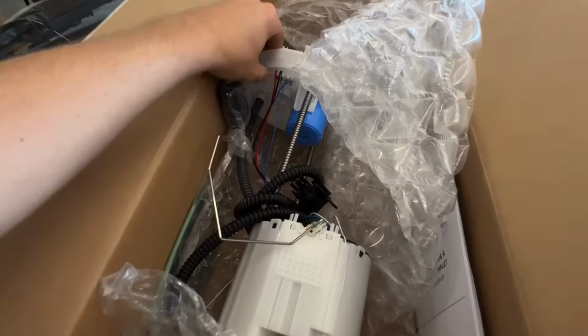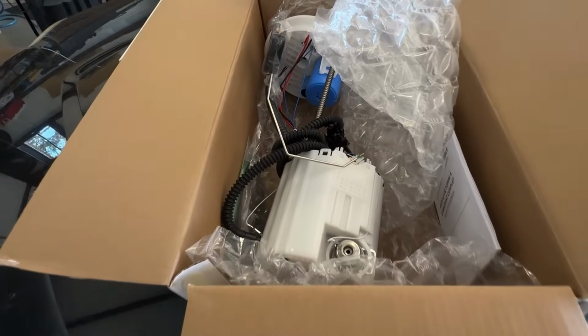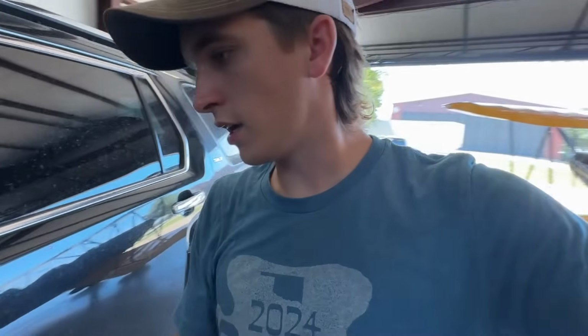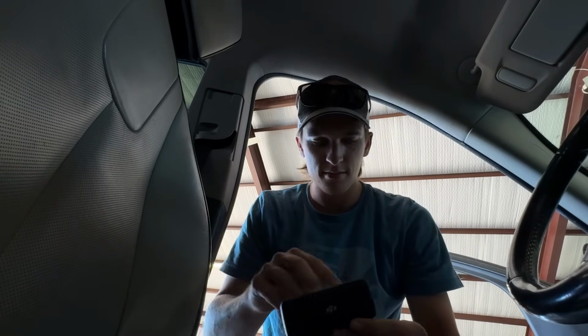All right, this is what the fuel pump looks like. This is the whole fuel pump and sending unit. So that is what is getting put in. But first we got to get to the old one to get it taken out, which I haven't crawled under the truck yet. The sucky part about this project is it's all over your head. You're going to be working over your head the entire time. So I'm going to try and get this figured out as quickly and easily as possible. Start the clock now. I think it's 11:30. See how long this takes.